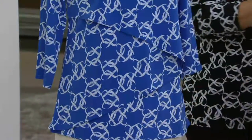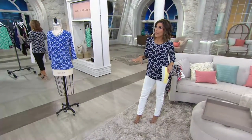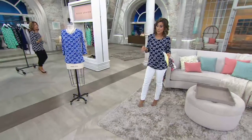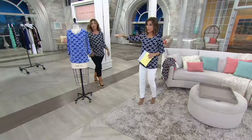So here's one more warning. Remember, green is gone. We brought in about 12,000. There are only 3,600 to go around. So green is the only color that's gone. You have two blues to choose from.